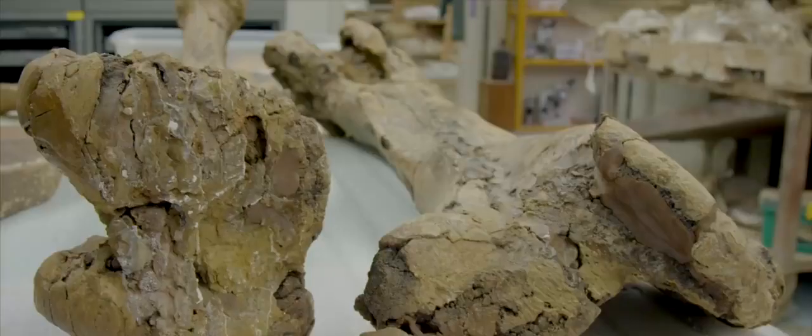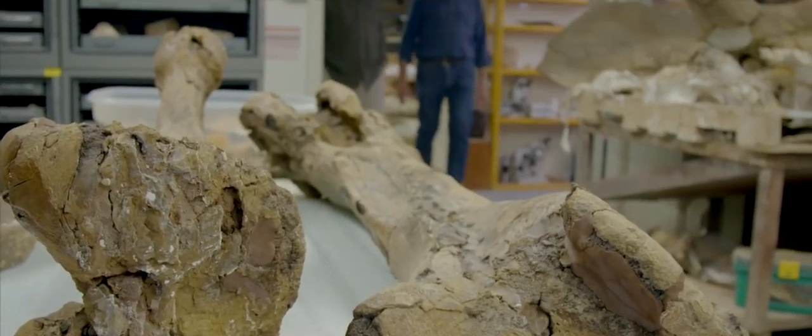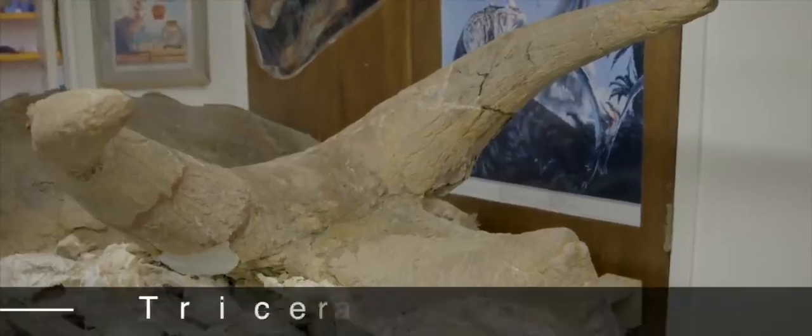So Art, this is where all these bones end up, huh? Yes, after we come back from the field, this is where the... Oh my goodness sakes, what in the world? Yeah, this is a very large Triceratops.